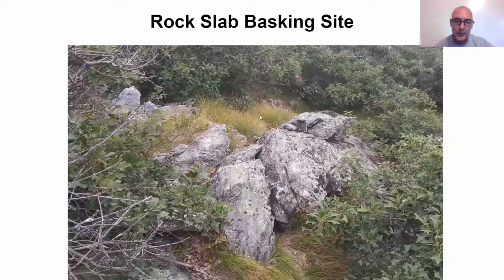So the snakes come out, they can bask on top of this rock, which they often do. You see the camera right there. They can lay out in the grass where they have a little bit of camouflage at least. When it gets warm, they go into these scrub oak bushes. Or if they get disturbed, they could do that as well.